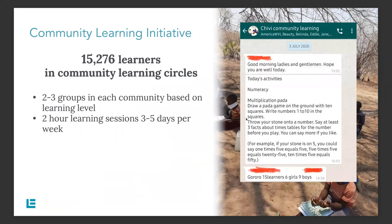So on REACH, in these community learning circles, we actually reached 15,276 learners, who would meet in 2 to 3 groups. They would meet for about 2 hours in the sessions, 3 to 5 days per week. And as you can see in that picture, we have some of the numeracy activities and the WhatsApp content that we would share with our champions to share with our learners.